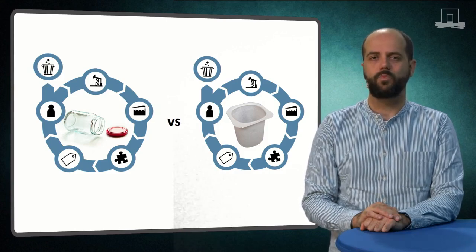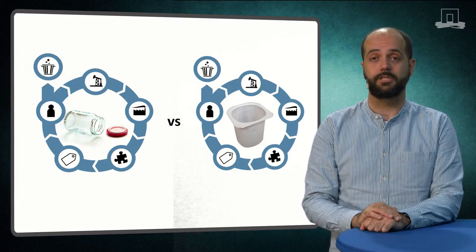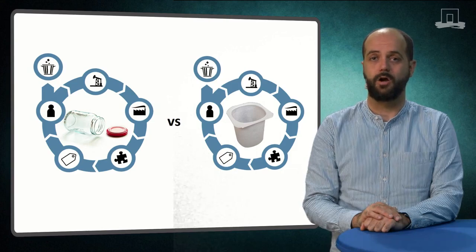In LCA, we use impact categories such as contribution to climate change, toxic chemicals released into the environment, and non-renewable energy depletion to indicate how our product performs. In this study, plastic performs a bit better than glass for some key impact categories.